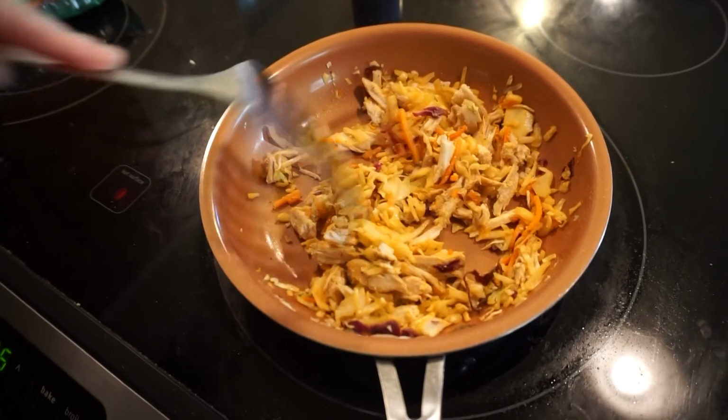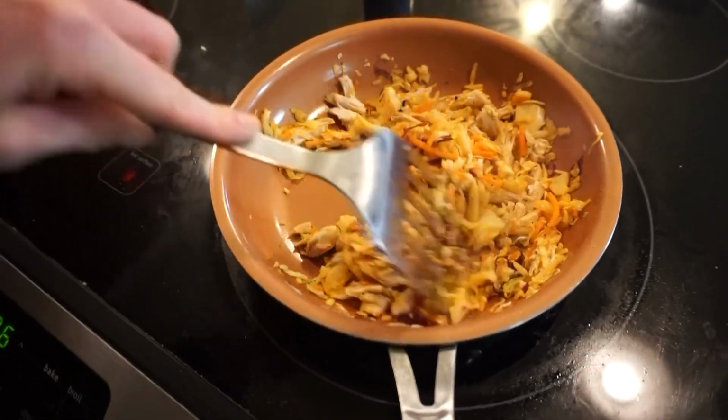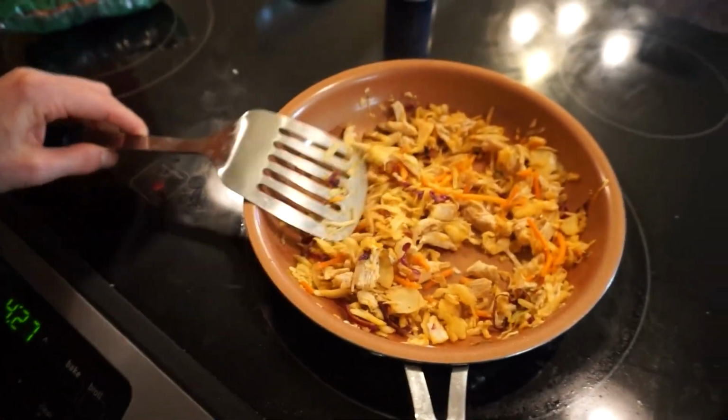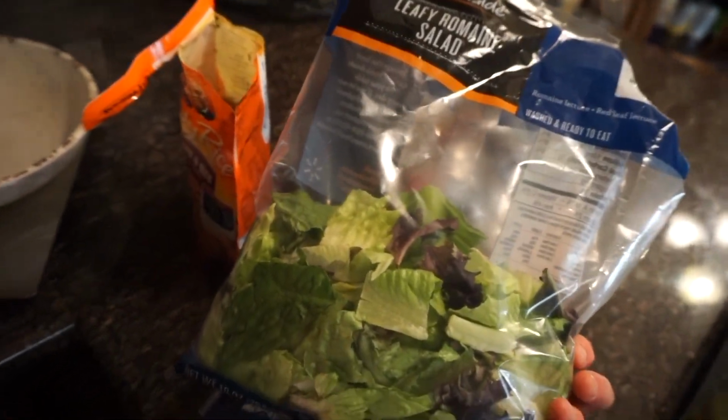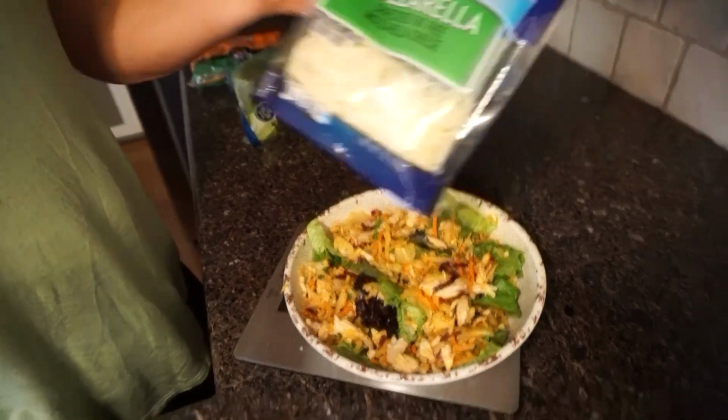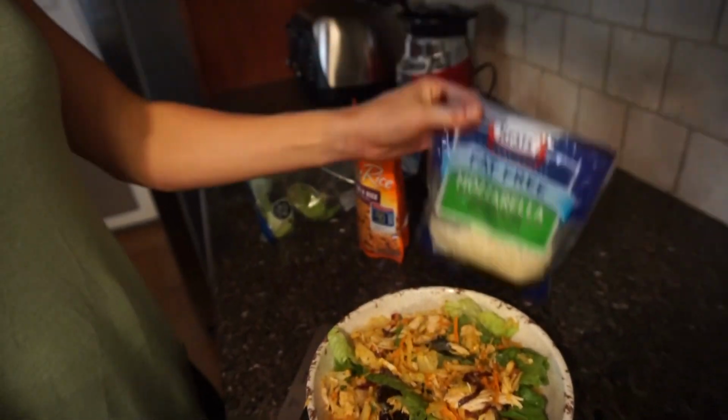That cabbage mixture is sauteed up and softened. And I ended up getting 2.5 ounces of chicken there. And in this bowl, I'm going to throw a handful of lettuce. All right, the cabbage mixture is on there. I'm going to add some fat-free mozzarella.